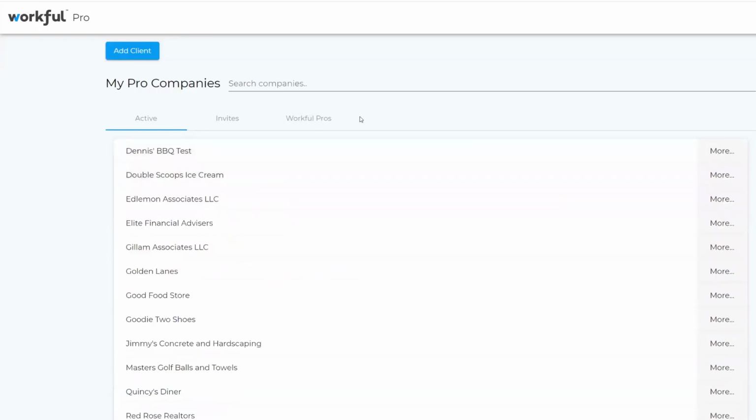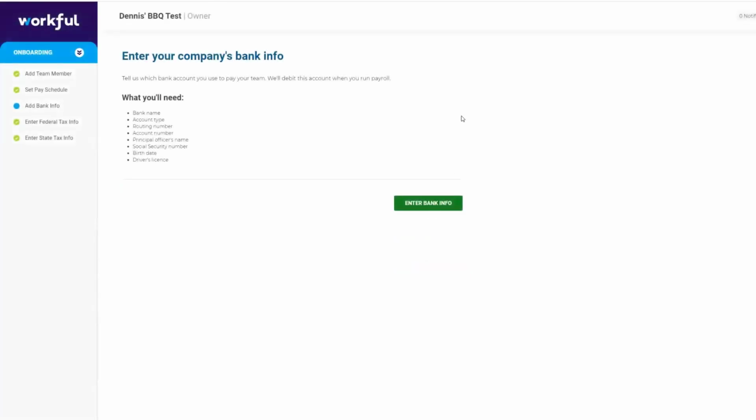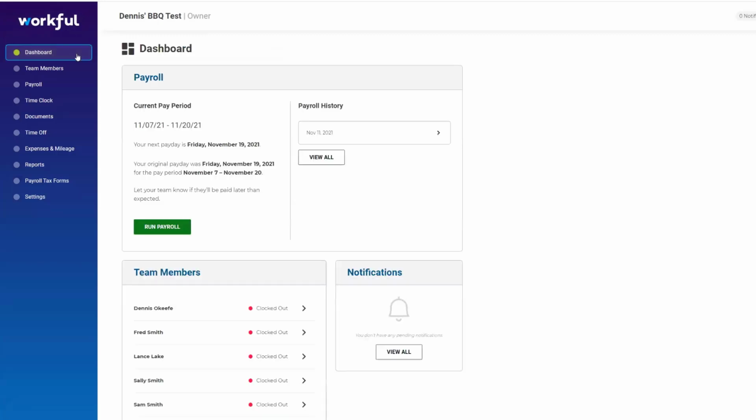And then lastly, just navigating in and out of companies is as simple as clicking on the company name. It's going to drop us into that company's dashboard. See, this one's still getting set up. And then from here, you can manage employees. You can run their payroll. You can look at historical information, check out their payroll tax forms. We'll take a little closer look at this when we do the payroll run demo.